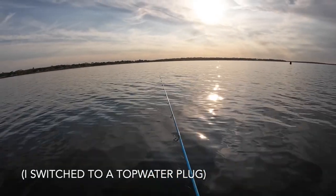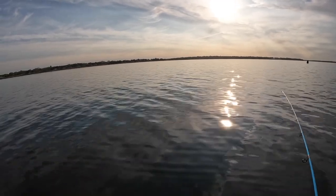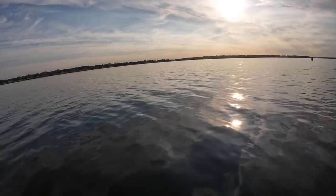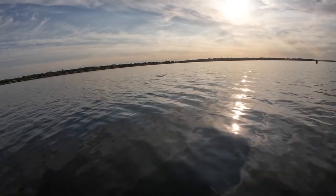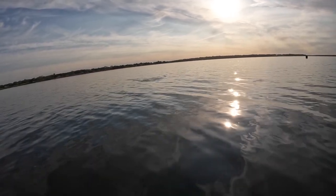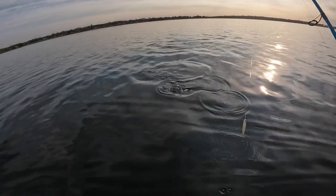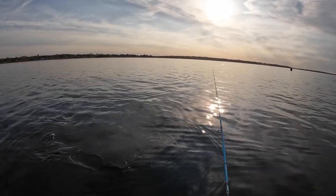Since I'm seeing him on top, I'm gonna try a little topwater action. Oh, I think I'm getting waked. Yeah, I'm definitely getting waked. Oh my God, something's following this. Take it, take it. Oh, there we go. Right on the paws. Oh, he popped. Oh my goodness gracious. Yep, there's definitely bluefish in here.